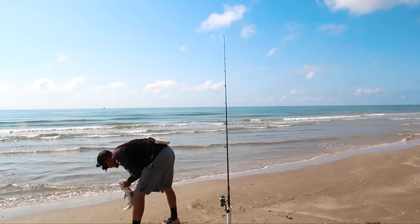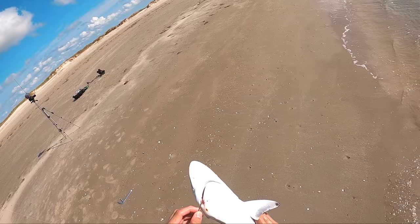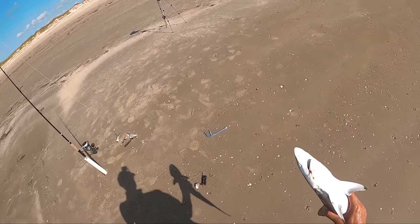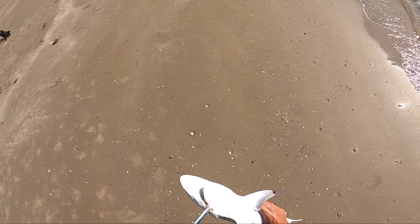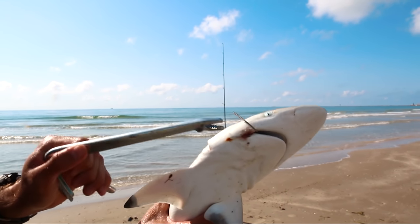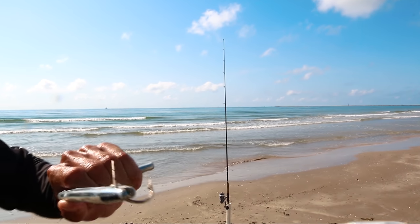Look at that. Perfect hook set. That's why we use circle hooks right there. Easy out, too. Look at this. He has another hook in him, too. Wow, he didn't learn his lesson. And this person did not use a circle hook, but let's see if we can get it out. Check that out. We already removed our hook, but he's got another one. Looks like it's only been here for about a day, though, and it came right out.